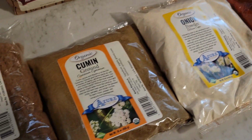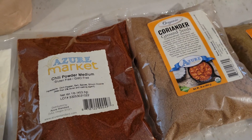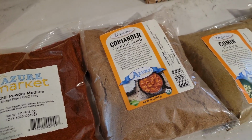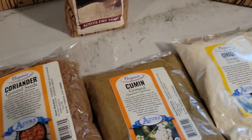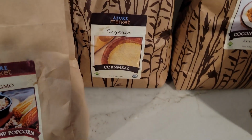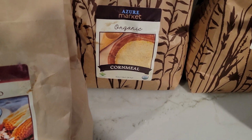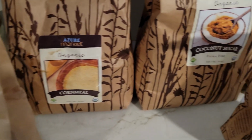I want to make my own buttermilk ranch. I want to make my own taco seasoning. I want to make my own Italian blend. I use a lot of spices and seasonings when I cook. So the next thing I wanted to share with you is the cornmeal. I got a 5-pound bag of the cornmeal for $6.77.